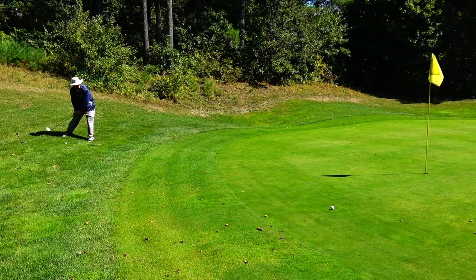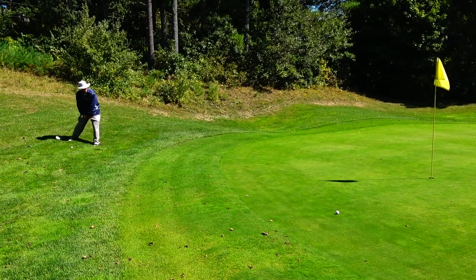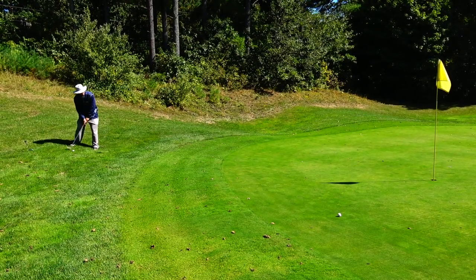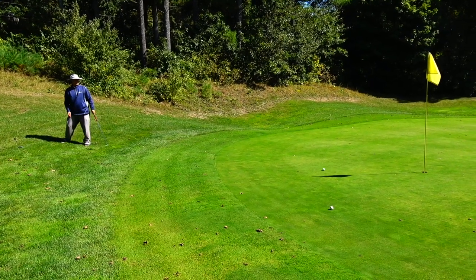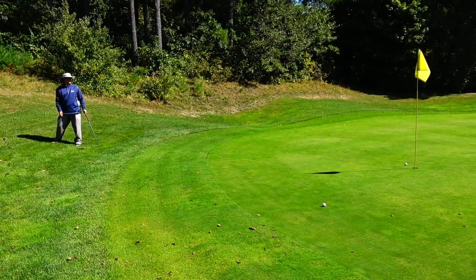Here's a tough little chip. Downhill, sloping. This ball is going to run away from the pin. So I used a high lofted club here. I use a lob wedge and I'm just going to do a little chip, land it on the fringe, and let it run down to the hole, which I'm very good at.